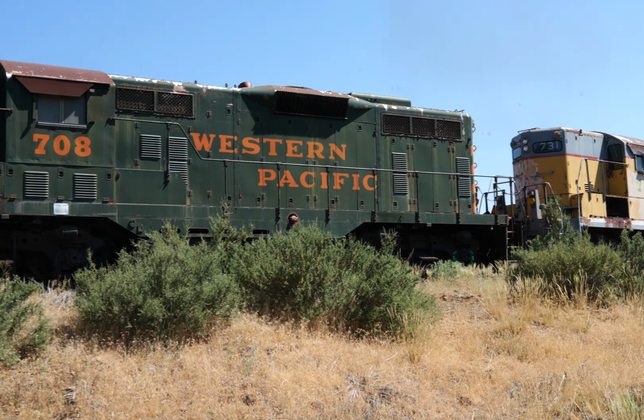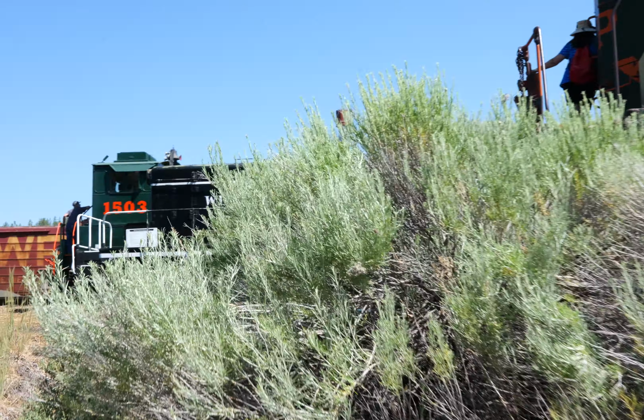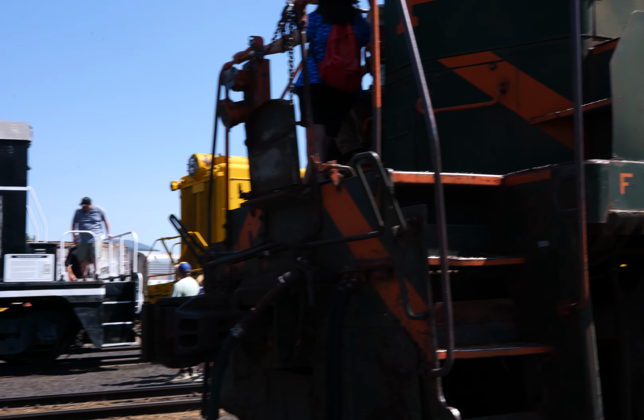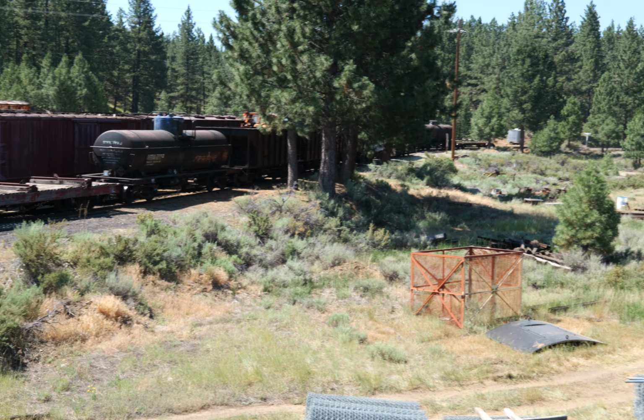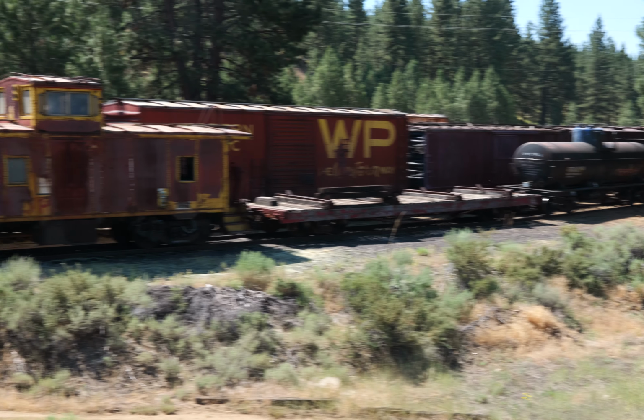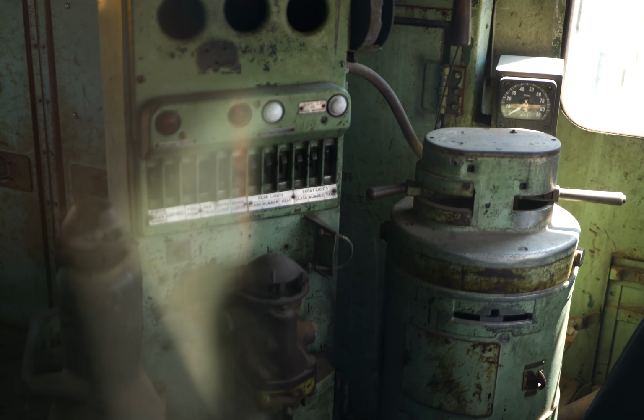Western Pacific 708. I'm gonna head up here. Somebody already here. I'm sure she won't mind if I join her. Interesting cage. Maybe that's for Halloween. See if I can get some light. Yeah, all I see is my reflection. Bunch of switches. Oh well. Let me get down here real quick.